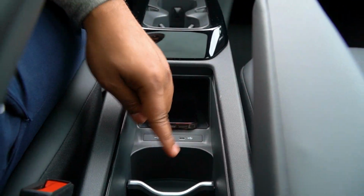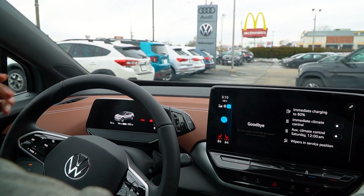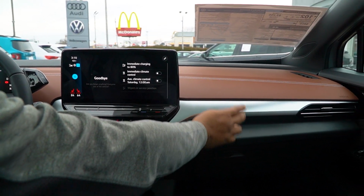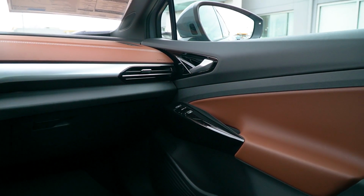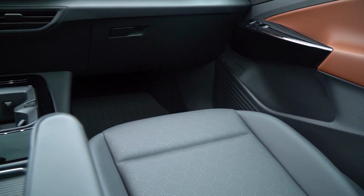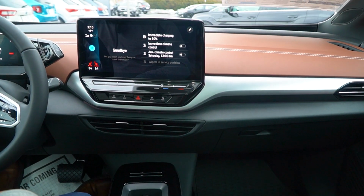You have more cup holders, more space. I love this leather red over here. Nice soft touch. It looks amazing. You got different colors. You got this silver going around, this matte gray, black over here. The leather red perforated seats, they just look amazing. This vehicle has just a rich feeling to it. I love the way they designed this vehicle.